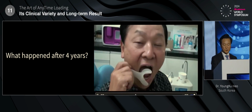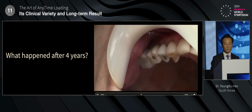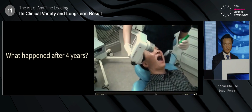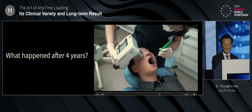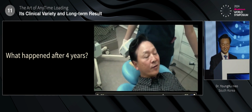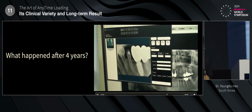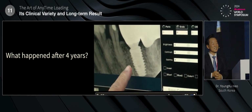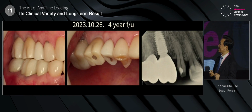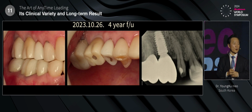So I want to show you with the X-ray. Okay, what's the result after 4 years? Okay. Please take X-ray. All right. We'll see the 3 year result of my implant here. Nice. So we can see almost no bone loss. This is four years later. So that's the reality of AnyTime loading.